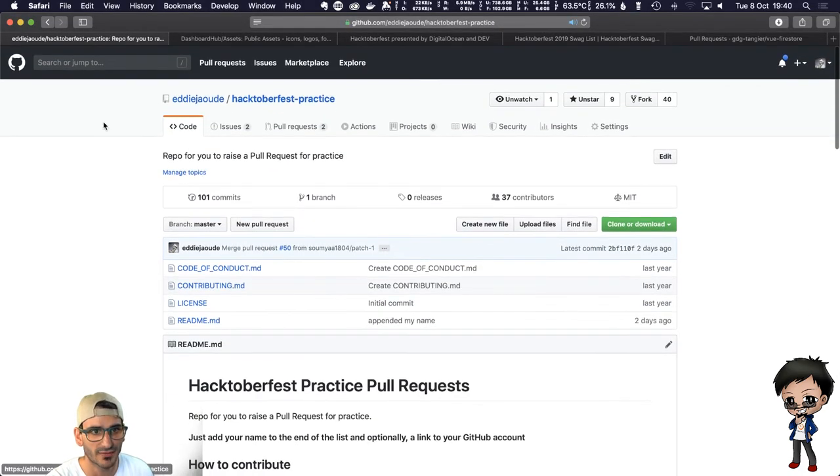I'm just gonna go back to this project. If anyone wants to practice their Hacktoberfest pull request, they can look at this repo. I'll just leave it on the screen now.